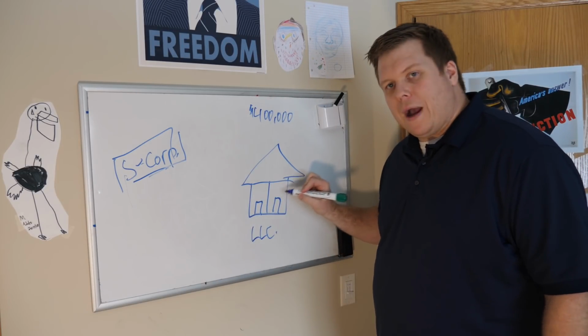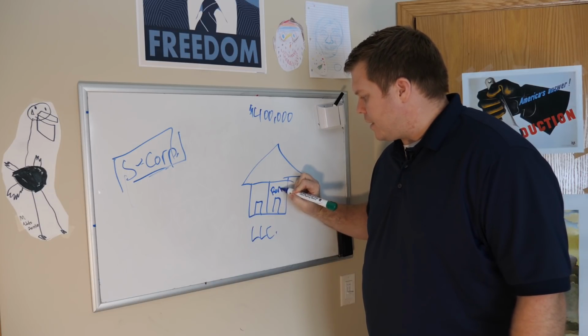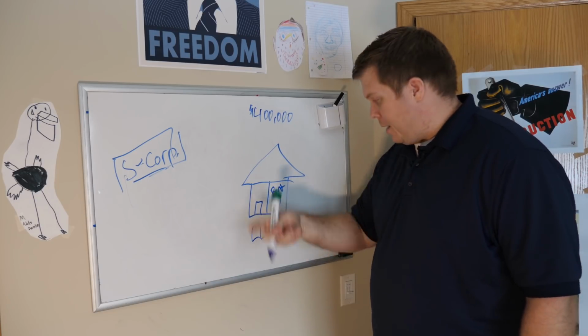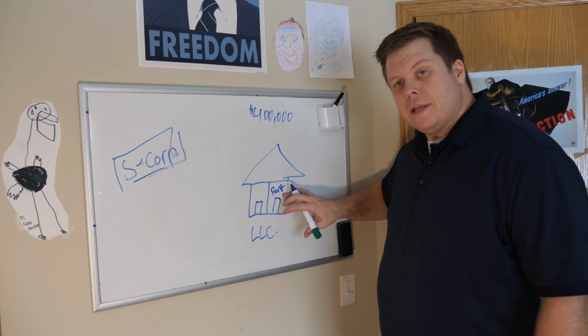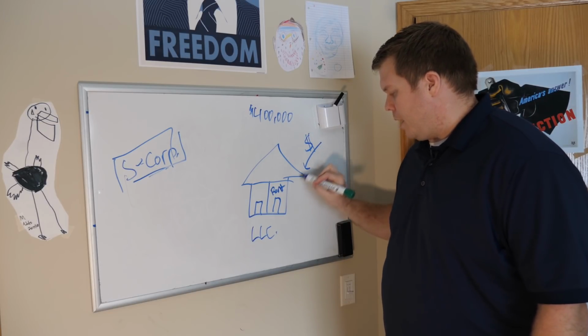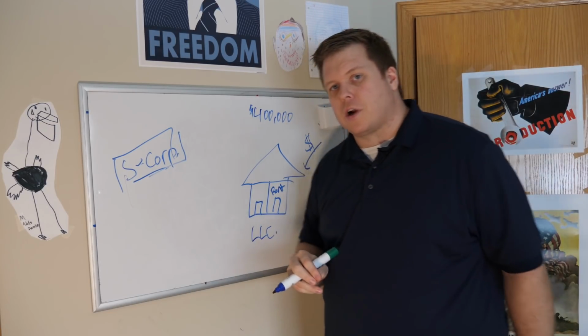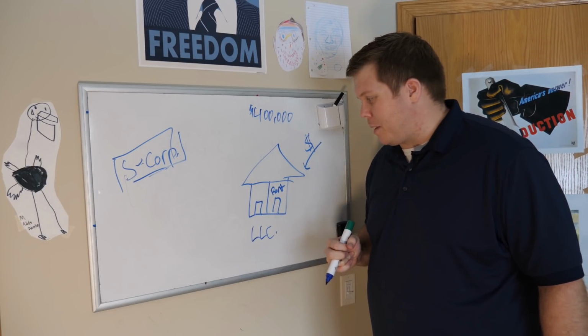Now over here, you buy this duplex, and in one side, you're going to find a great tenant, and you're going to rent it out. Now you had to buy it with after-tax money, but now what you're going to do is rent out one side, which produces income, rental income, right? And a lot of times in a duplex or a triplex or a quad, that rent can be a huge portion of your mortgage payment.